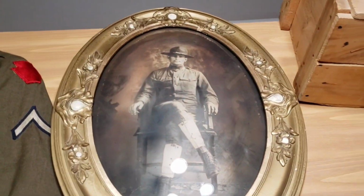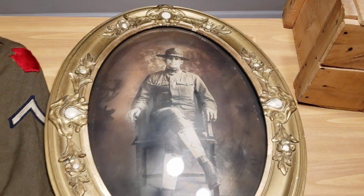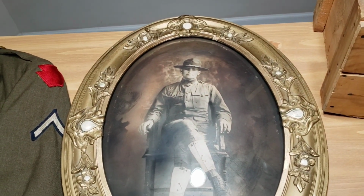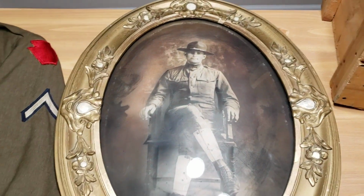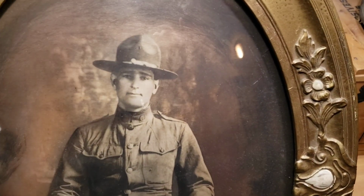Right here, I went to an antique store I go into about every few months, kind of a local one, about 30 minutes away, not too far from me. And I saw this World War I portrait. It's a bubble glass oval frame. I was so happy when I saw it. I was like, man, that's so cool. That really sticks out. And just the look of it and everything.